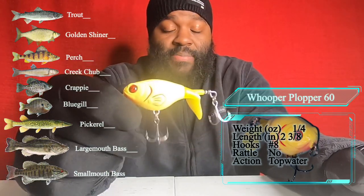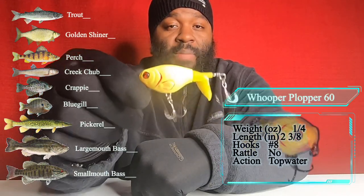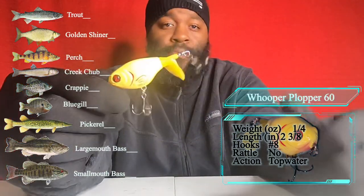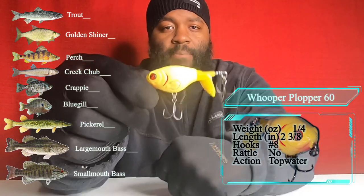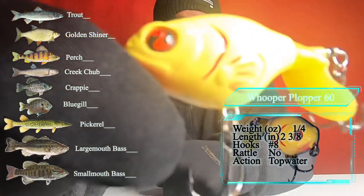I chose this one as number 10 because I've only caught 2 targeted fish with this, and my main target with this is when I go to the river for smallmouth. And this color, bone, would be my go-to if I'm shooting for smallmouth topwater. July, August, September, October. October might be pushing it, but this would be it. The Whopper Plopper 60. Number 10.